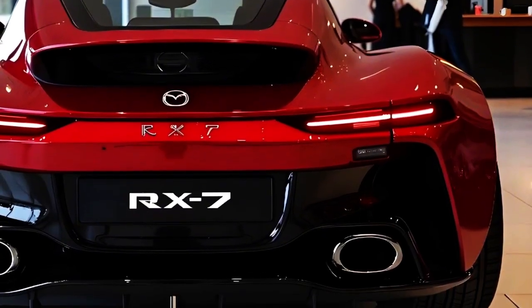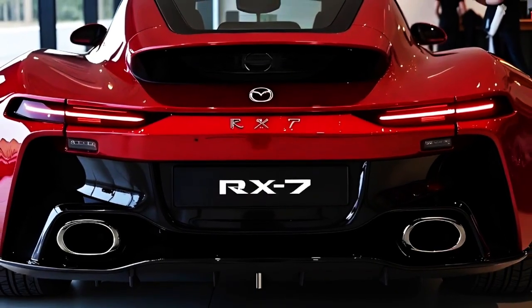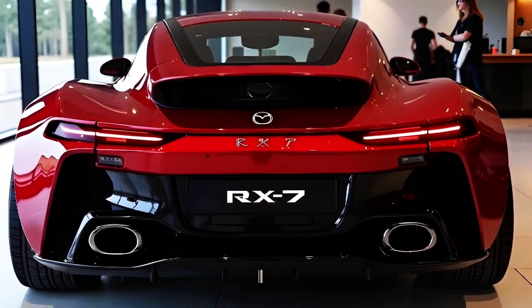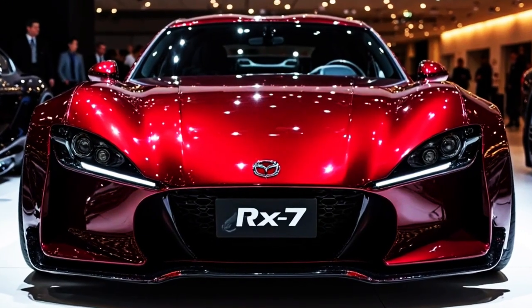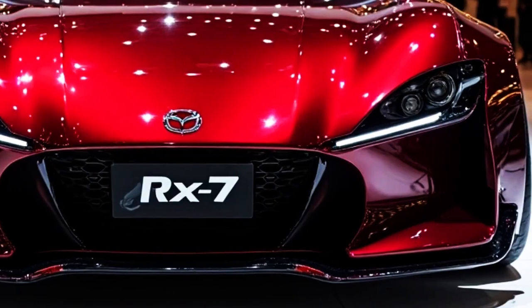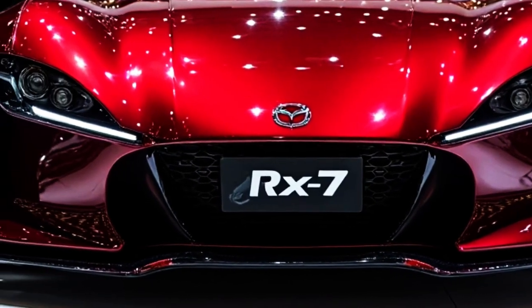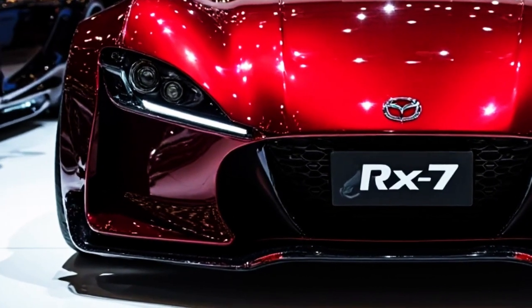It runs Mazda's latest interface with crisp graphics, wireless Apple CarPlay, Android Auto, and an AI-powered personal assistant. Physical controls are kept minimal, but Mazda wisely included a rotary dial controller to let you adjust settings without taking your eyes off the road. Below the screen, you'll find slim climate control vents and touch-sensitive controls for heating and ventilation.